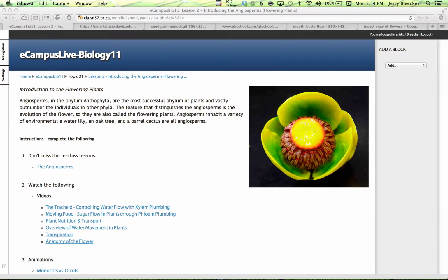In fact, they're highly successful because with the deliverance of flowers, they brought in a whole bunch of cooperation, not just flowers, but fruit. They brought in mammals, birds, insects to help them to disperse their seeds. The next time you eat a banana, there's little seeds in there. Think about where that goes through your digestive tract.